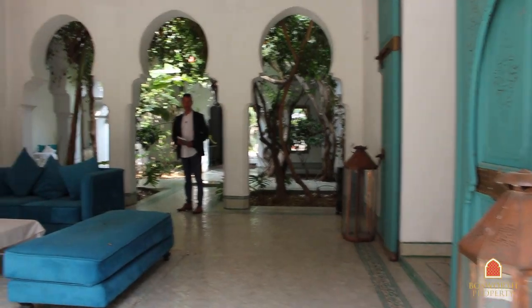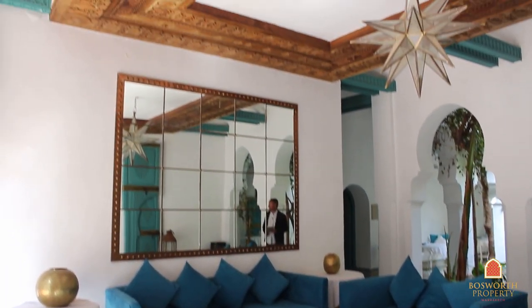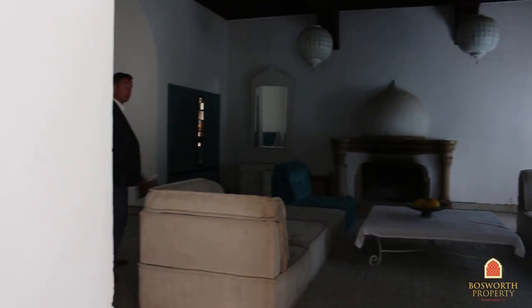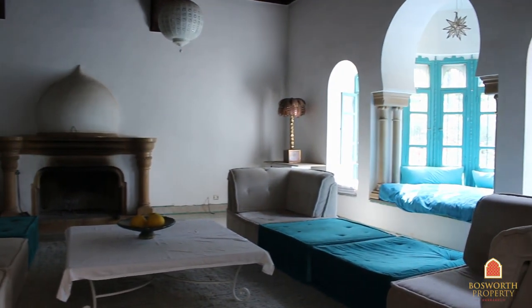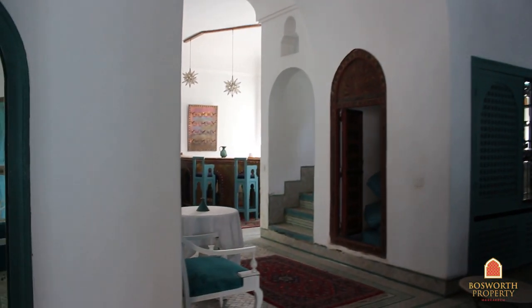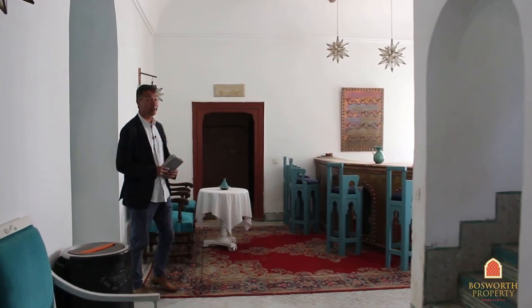What a beautiful atrium that is. Look at that. There's a fabulous pergola here with absolutely beautiful sunlight coming in. I'll walk you through the first sitting room over here. Cedarwood ceilings. There's a Bill Willis fireplace there. Come through the little bar area. There's a little shop here as well.